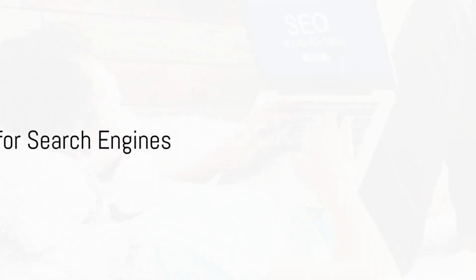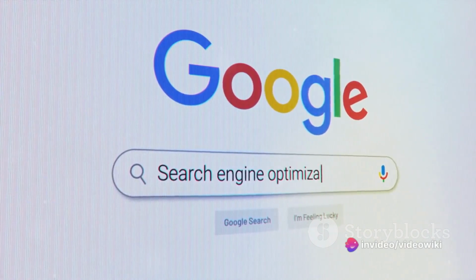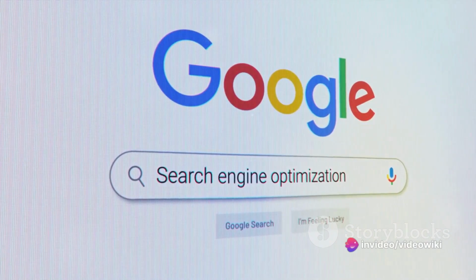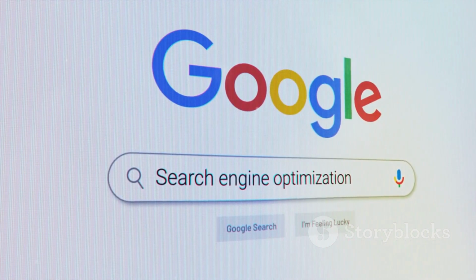Step 5. Optimize for search engines. SEO is your website's best friend. It improves your ranking on search engines, thereby increasing visibility and traffic. Use keywords, meta descriptions, and backlinks strategically.